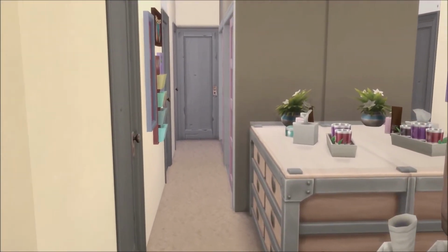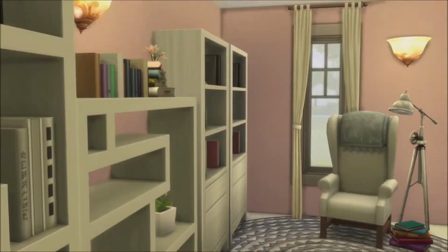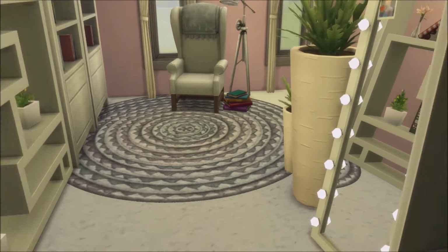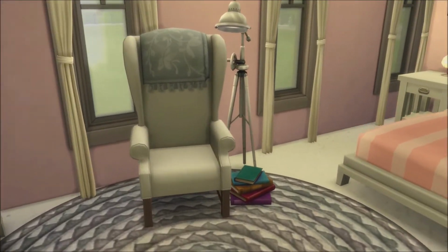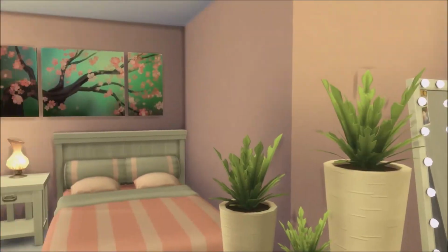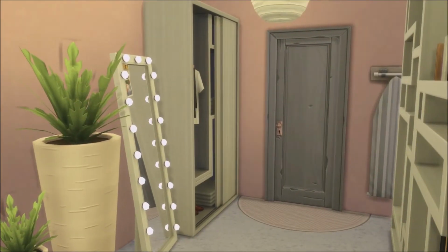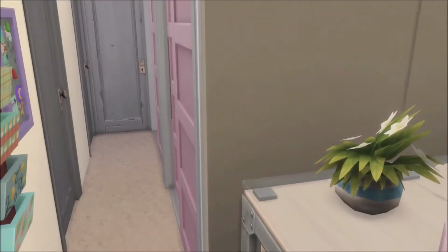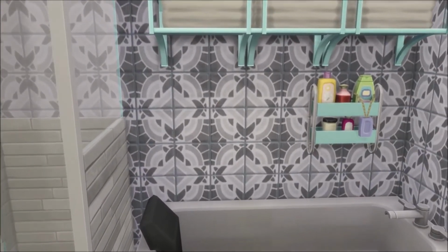You can sort of tell that it has children in it, and that it's got a more motherly touch going on, which fits this family, a single mom and her two daughters. So it is very fitting for the family that she was given. And I'm pretty sure that's supposed to be the mom's room, and the next two rooms towards the back that are the bedrooms are the two daughters'.